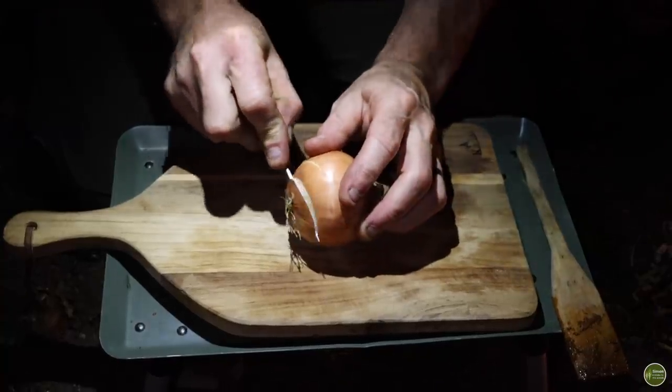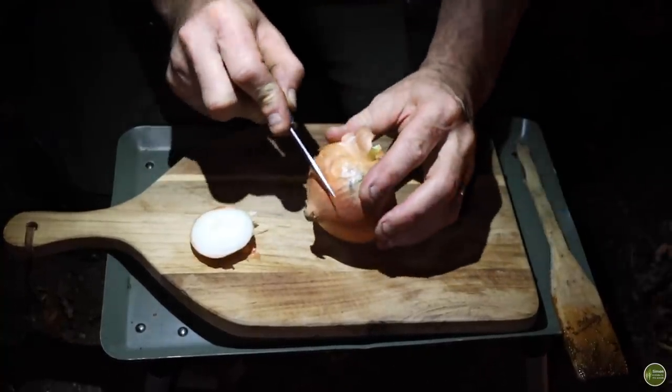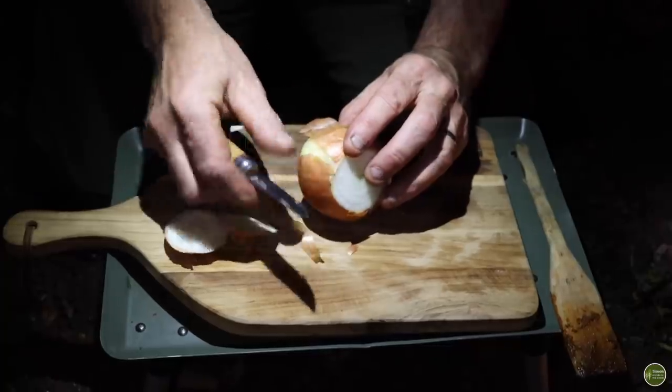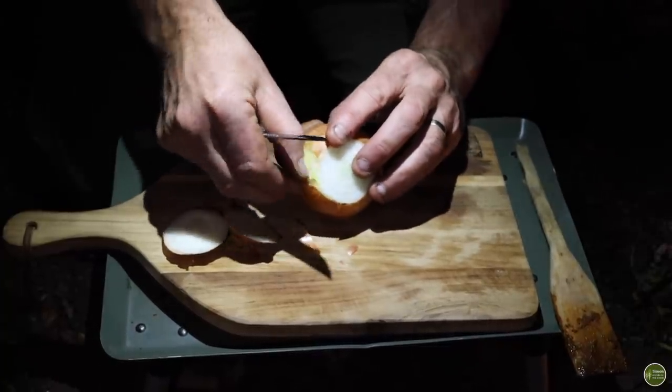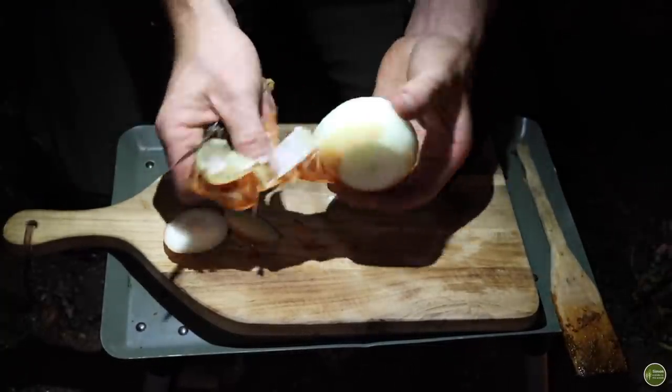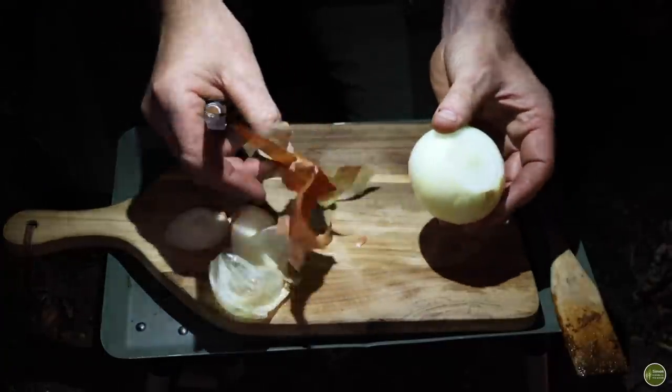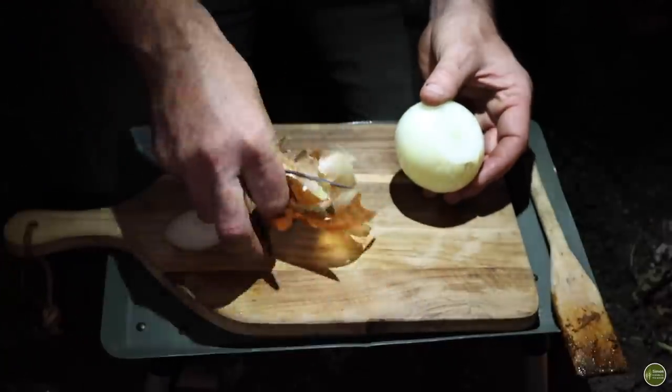While that chicken is just browning, I'm gonna chop up an onion. I'm gonna have potatoes and carrots cooked in with the chicken, also a bit of onion and some celery, just for a bit of flavor, so we've got some aromatic flavor going on.